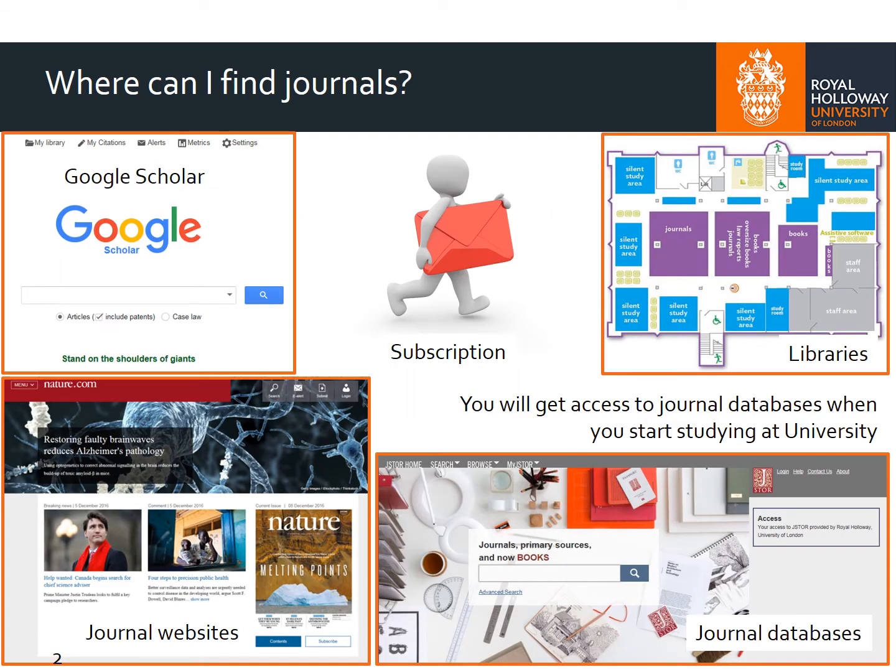So where can you find journal articles? Once you get to university, you will become a member of that university's library, and quite often this allows you to get access to journal databases like JSTOR, which is the screenshot on the bottom right, and also you get direct subscriptions to journal publishers, like the one nature.com on the left hand side. Libraries do have physical copies of journal articles, so if you see on the top right the map of the library, that purple section on the left is all of the journals, so the physical copy of the journals.